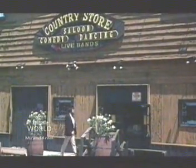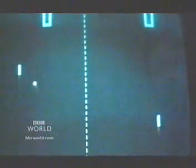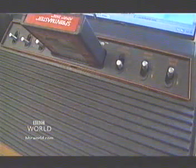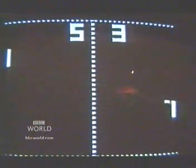Nolan Bushnell, an American hobbyist, had exploited the technology of the microchip in a new way. He put his self-programmed computer games into bars, proving they had universal appeal. His company, Atari, was then one of the first to introduce a games console into the home. The first domestic computer game was Pong.